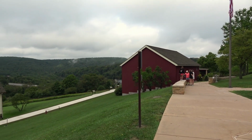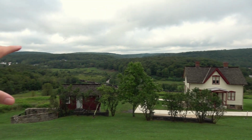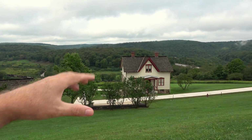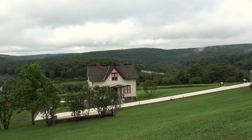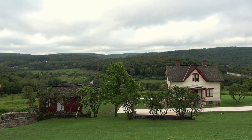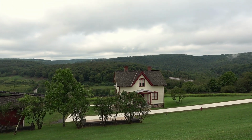So here's the visitor center. They got all kinds of plaques and information that we'll look at, but down there is where the lake was, and the dam was just right over here, right by that bridge. And this is the dam that broke that caused the Johnstown flood. We'll talk about why that happened.